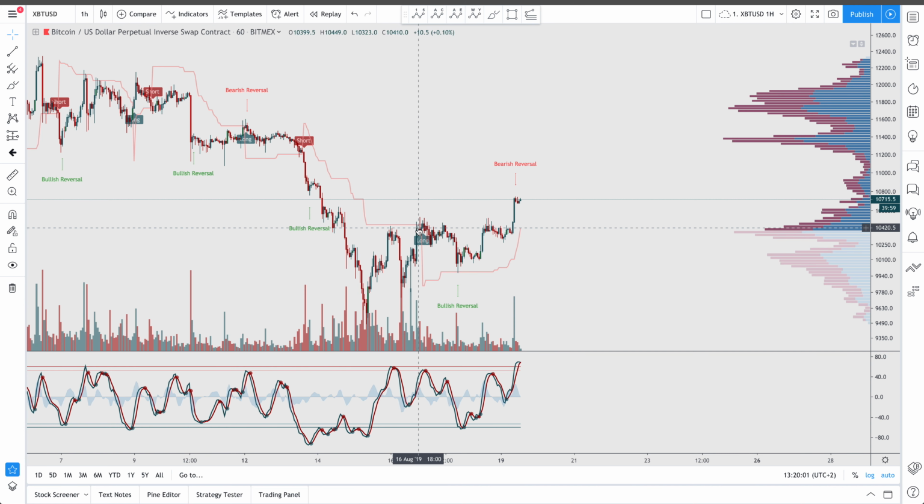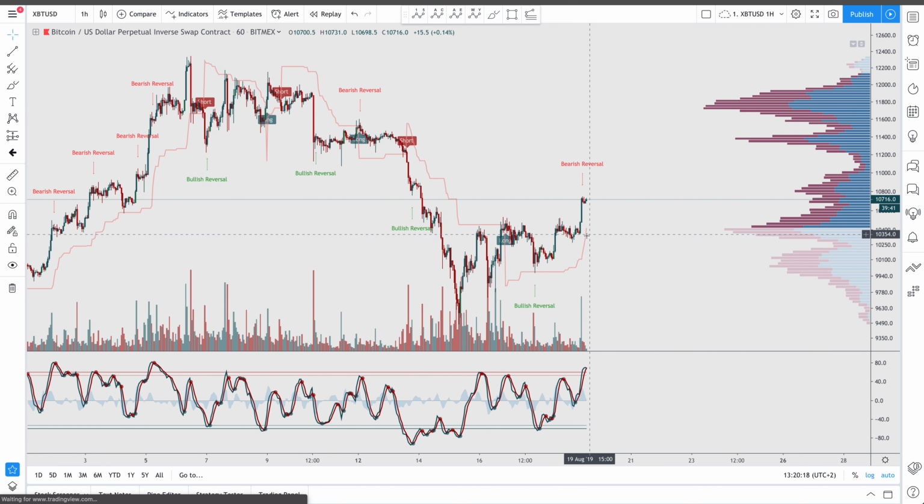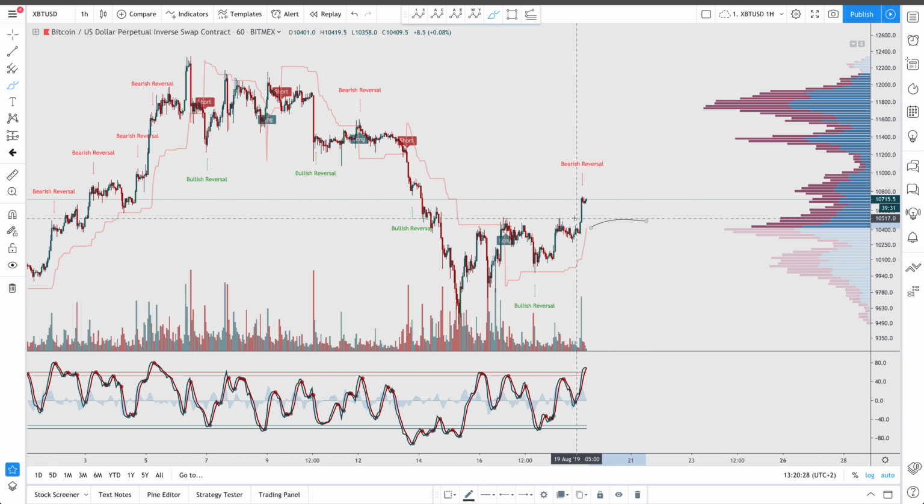The algo has been giving us a long signal around 10,400. We eventually broke up. So I think that there's more upside coming. The algo will flip short once this pink line, which is the soft stop loss, comes up and the price action breaches the line. But currently we are sitting well above the pink line. So I think that we'll come up kind of like this.